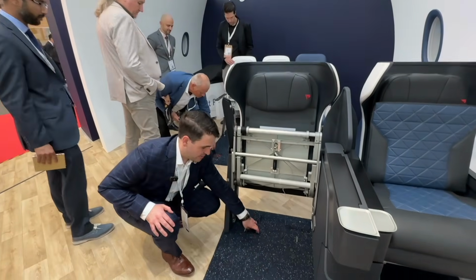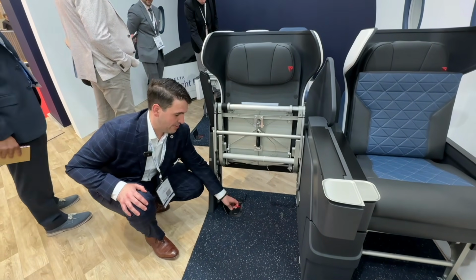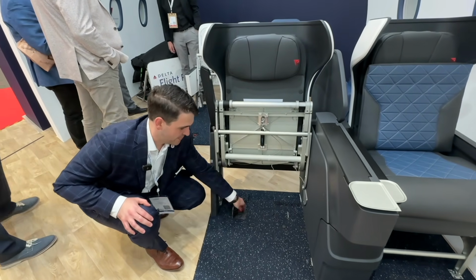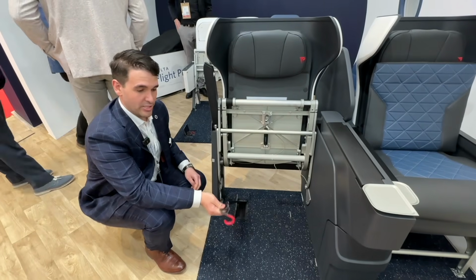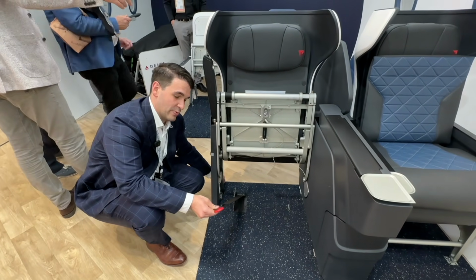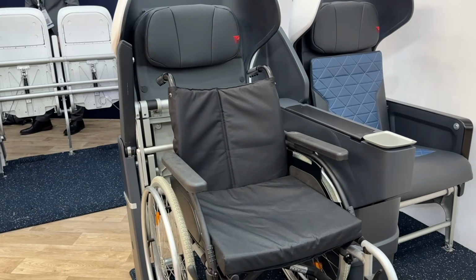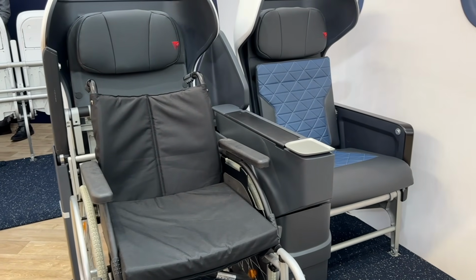As the wheelchair comes into position, there are hooks mounted inside of the plinth. Those hooks are on retractors, so we're able to pull them out and attach them to the wheelchair. Once the wheelchair is in position, they retract into place, locking the wheelchair down so that it won't move around during flight.